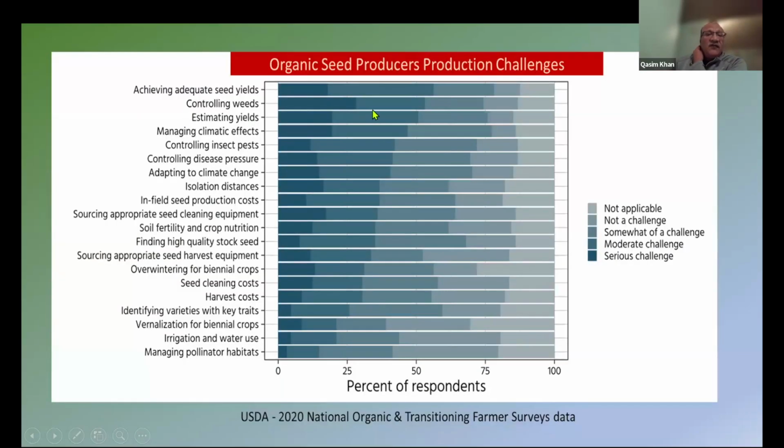As I was saying, this is the survey done with U.S. farmlands, looking at what the major challenges are for farmers. If you look at the top, the yield, and then the weeds are really up there, managing climatic effects or pest problems, abiotic stresses.